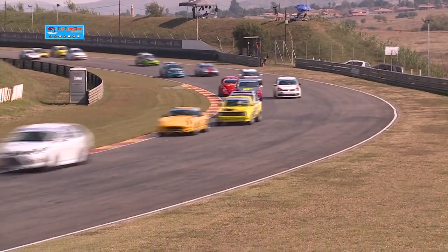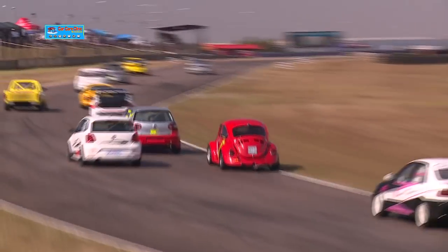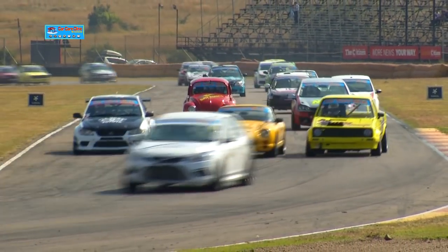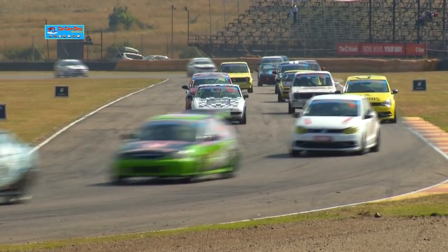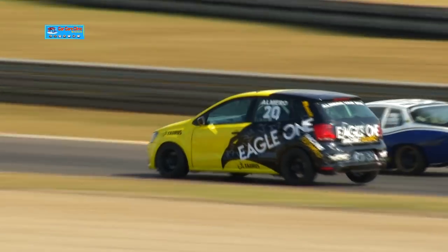Wouter losing a little bit of ground, running wide and high lines through turn 3. Not quite the line you want. Definitely a good start here for 111 Sports and Saloons as they go to turn 4. That's what I love about this category, just the mixture of cars and buggies that we've got racing here today. And remember, 111 standing for these cars don't lap under the 1 minute 11 bracket around Zwartkops. That's why it's called the 111's.